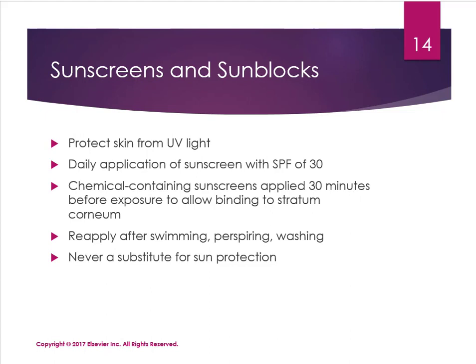Next, let's talk a little bit about protection of the skin in the sunshine. We know that all skin needs to be protected from UV light. Daily application of a sunscreen with an SPF of 30 is basic. When applying other sunscreens, it's important to apply approximately 30 minutes before exposure to allow the sunscreen to bind with the stratum corneum cells to offer that barrier.